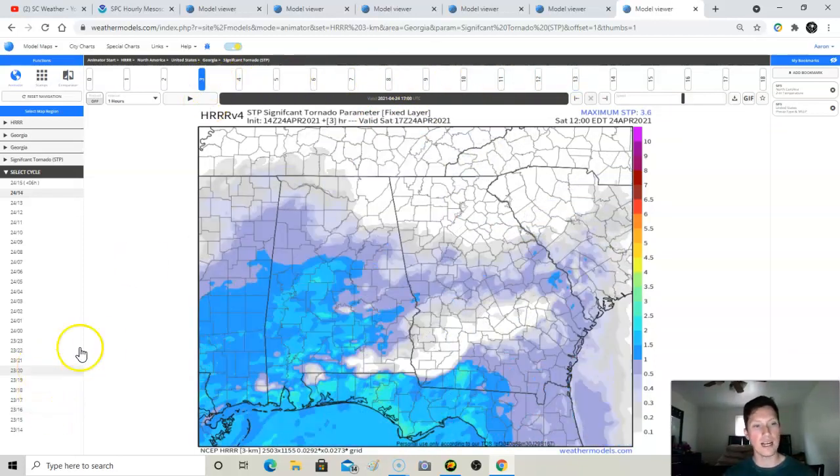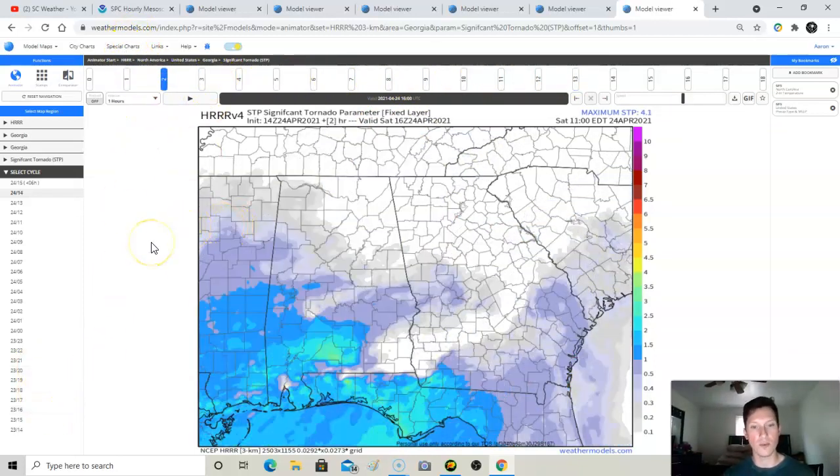But that's all I got, guys. Definitely be weather aware. Just because it stops raining at your location, just because the sun comes out, especially in that situation, that does not mean that we're done with the severe weather.